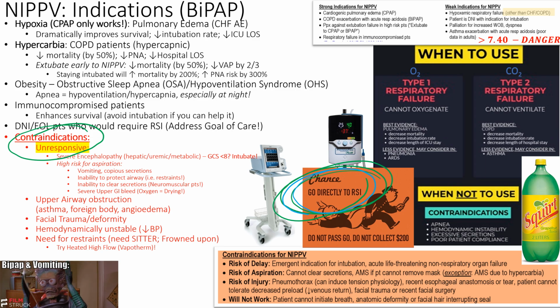So who needs BiPAP? Those that are hypoxic, right? CPAP works here as well. Patients that have pulmonary edema and CHF, literature says that they actually benefit greatly from CPAP or BiPAP therapy. They will improve and turn around, and they have like flash pulmonary edema, and all the fluid goes in their lungs. It makes sense. We put more pressure in the lungs. It's going to open up more alveoli, and it might displace some fluid a little bit.